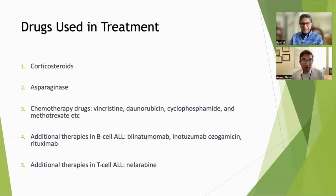And what we have found is you really have to have a level of comfort with asparaginase to be able to use it safely in the AYA population. But ultimately, the inclusion of asparaginase and steroids is vital when thinking about using a pediatric-inspired regimen. Now, there are other drugs that are part of the regimen, such as those that are listed in bullet point 3, these chemotherapy drugs. Now, when thinking about the AYA population, pediatric-inspired regimens are typically what we reach for.